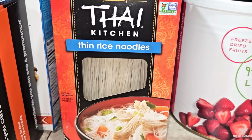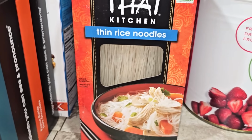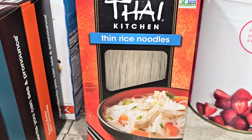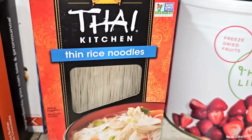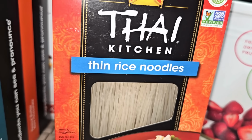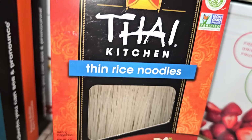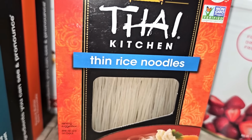Behind here, I've got thin rice noodles. I use all different sorts of noodles for all different sorts of dishes, and so I'm always stocking up on them. These, of course, are for Asian dishes. Got 2 boxes of these. Now, like I mentioned earlier with the pad thai mix, you can use any of those Asian seasoning mixes and noodles like this, and some canned vegetables and canned proteins, and make a really great meal.